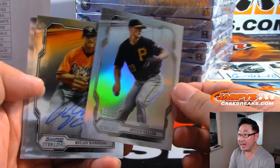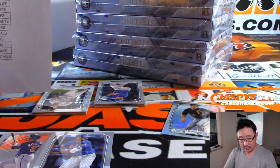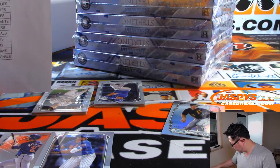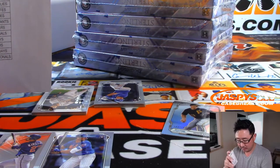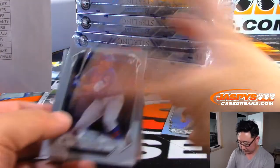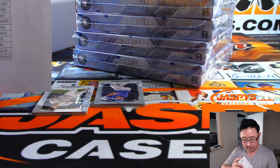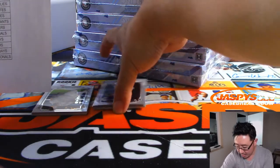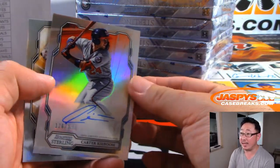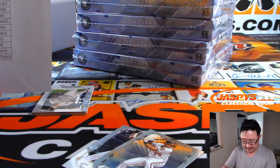Mitch Keller to 199 reveals a Rylan Bannon. That is for John Alfies and the O's. Chris Parent will get that Mitch Keller to 199. Next auto is going to be Carter Kieboom. Nice. 126 to 150. Kieboom going to Daniel Hayes.